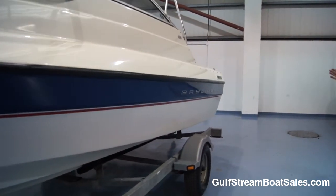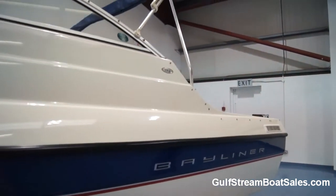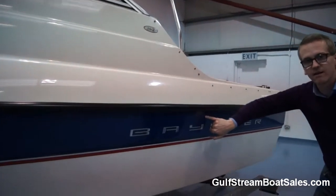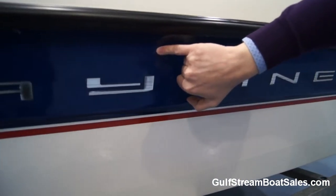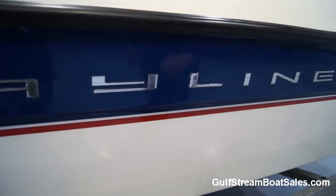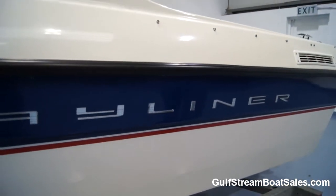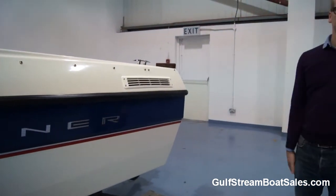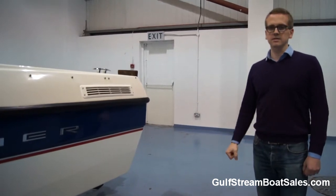Just taking a walk down along the side of the boat, you can see how good it is. If you look extremely closely, there's one little mark here, just the tip of my finger. And there's another little one here, but if you were left to your own devices to try and find these marks, you probably wouldn't find them. Apart from that, that's the worst damage you're going to find anywhere around this boat. Apart from that, it's in excellent condition.